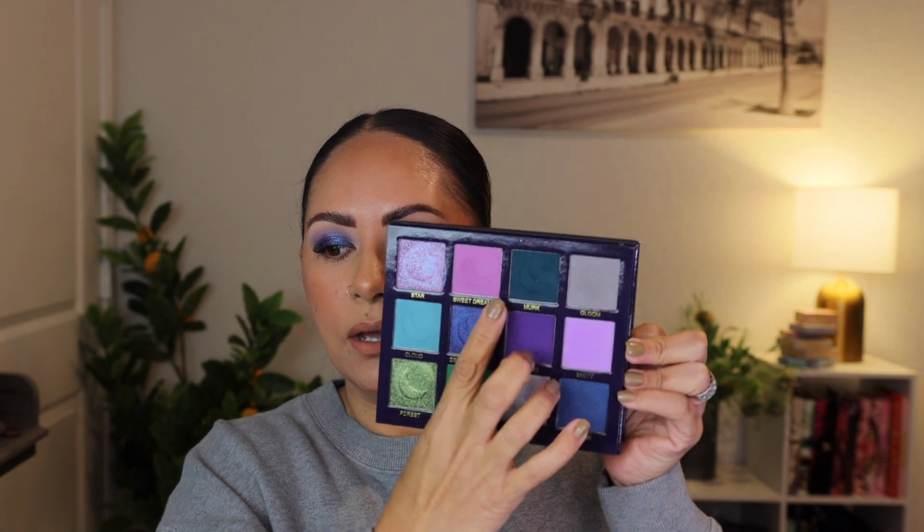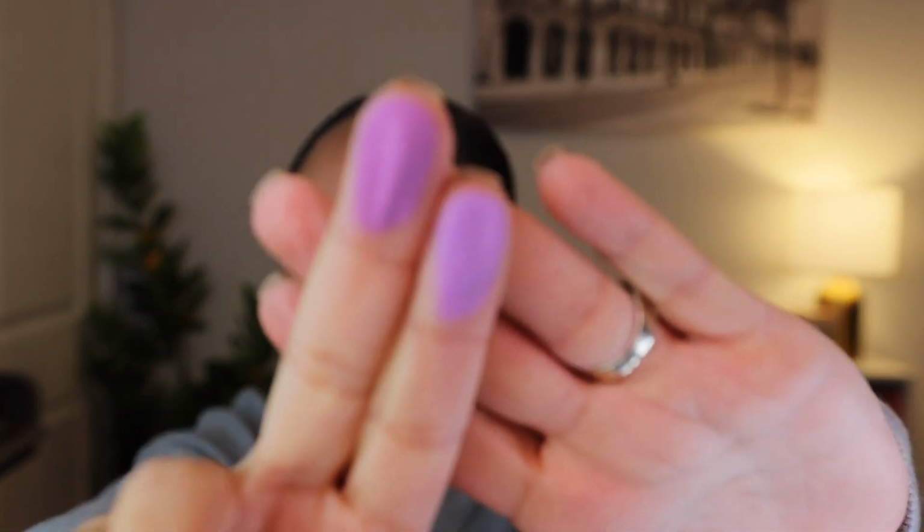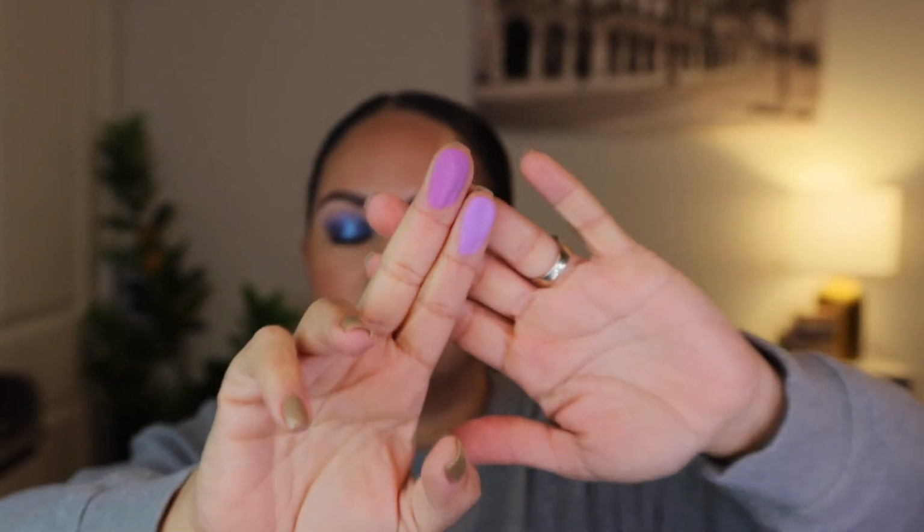But I mean, look at this look, you guys. You know what I feel also made it special was Misty and Sweet Dreams. These two, this one here and then this one here, they're a really beautiful undertone, and we see pinks and purples all the time and lilacs, whatever. It's just the undertones, and look at that. It looks like silk on my fingers. I'm telling you, you guys, this formula, I can't get over it. I will not get over it. It is spectacular.